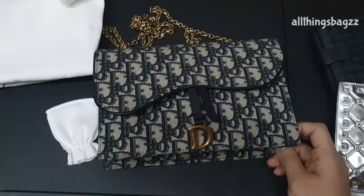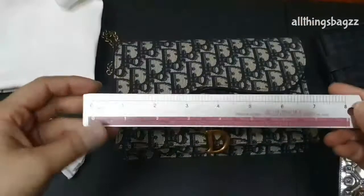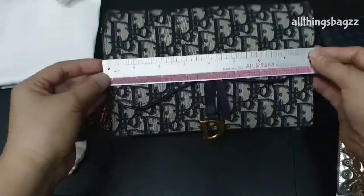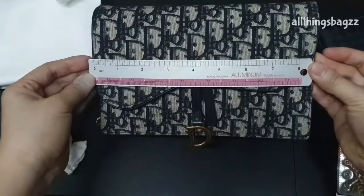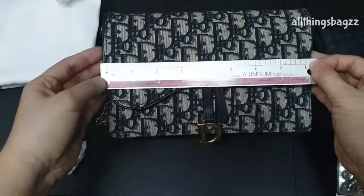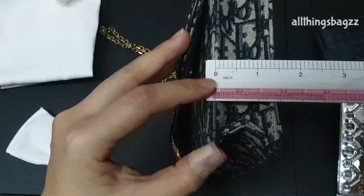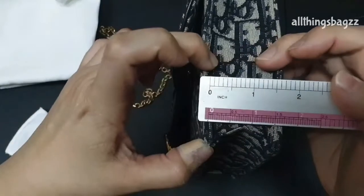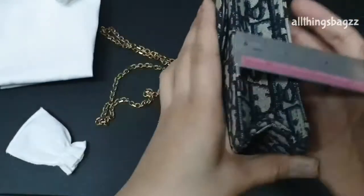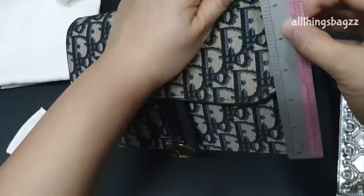Also, I want to put in the measurements. Okay, so I got myself a ruler. Let me just measure this out for you right now. This is about 8.5 inches in length. The width is 1.5. If it's overly stretched, it's 1.5.